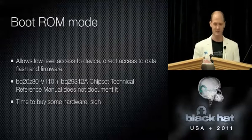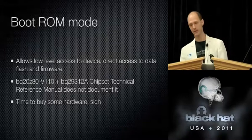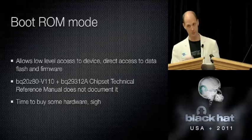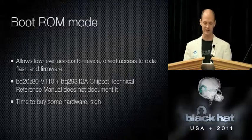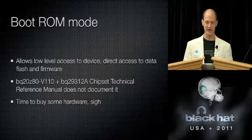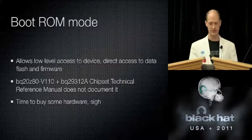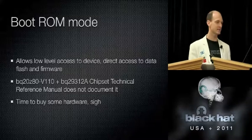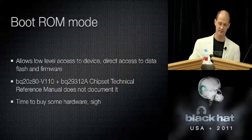Okay, so that was configuration mode. The mode that's really important is called boot ROM mode, and this gives you low-level access to the thing. Once you're in this mode, you're not talking SBS anymore. You're talking to the hardware. So you get direct access to the data, direct access to the instructions, everything. And the document that talks about how to talk SBS doesn't talk about this at all, because you're not really supposed to do it. So I had to go and buy some more hardware.